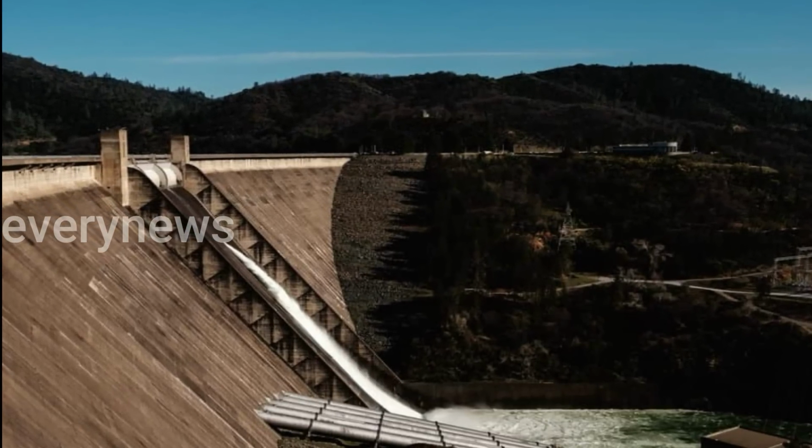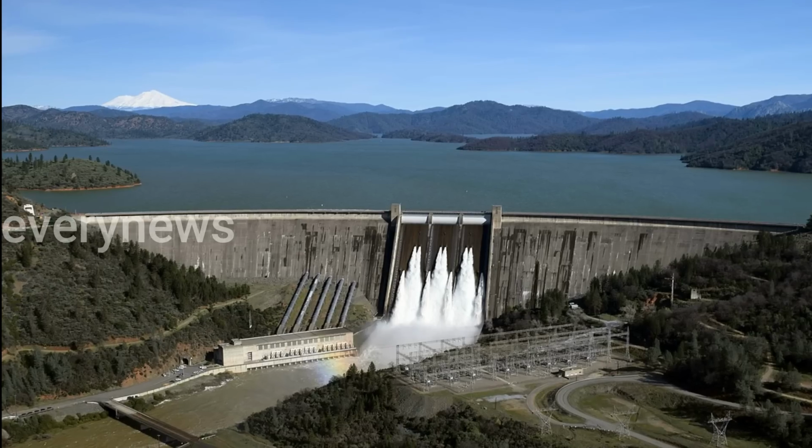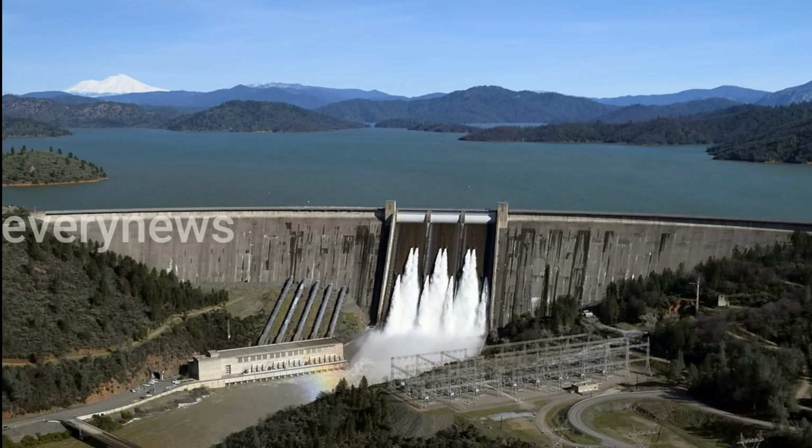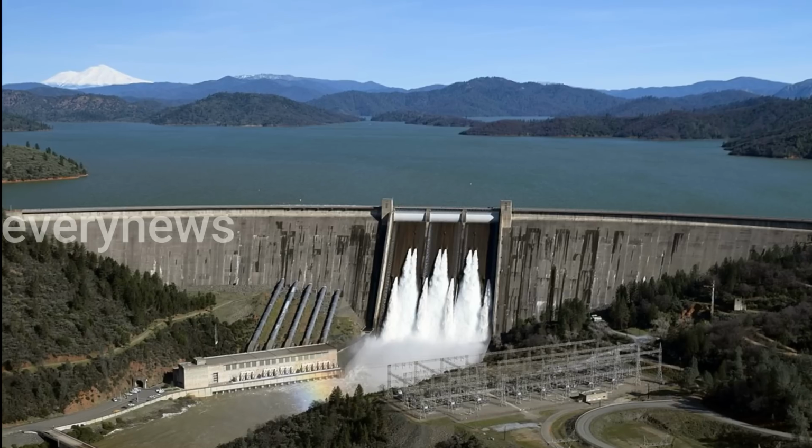There are monitors inside Shasta Dam that keep track of the amount of water getting into the structure. Bader said the amount of seepage recorded is not unusual or a concern.